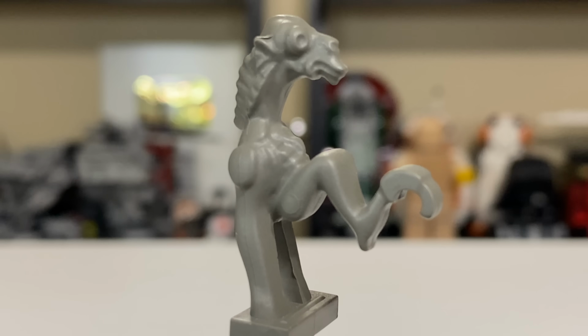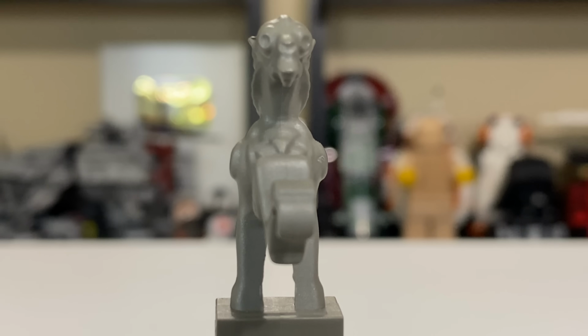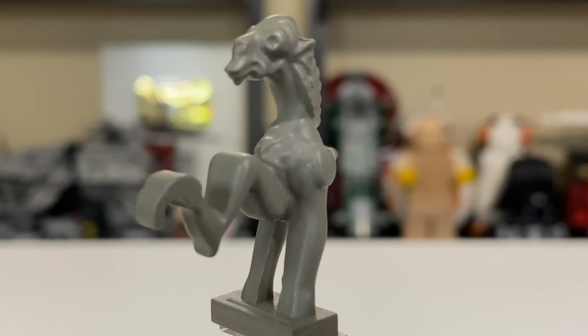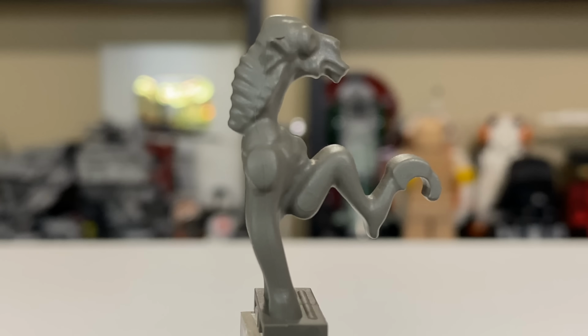Sebulba is up next, and he is just this custom molded hodgepodge looking thing, which unless you look at it and think about it, doesn't look like Sebulba. But when you actually look at it, and that's mainly because there's no depth or color to it, it's all just this gray thing. It looks like Sebulba when you actually look into it.